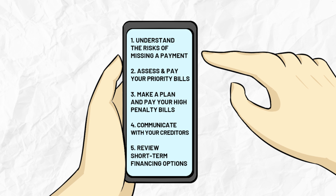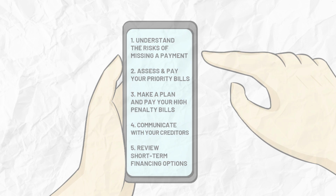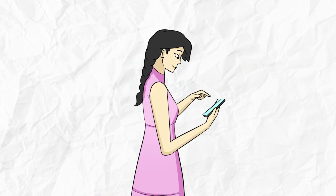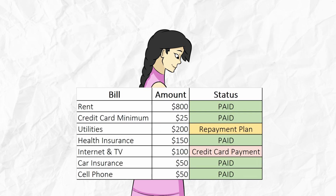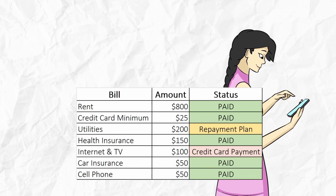This is why having an emergency savings fund is so important. It allows you to avoid getting into these situations so you can easily accommodate any unexpected bills that come up. Getting advice from a certified financial advisor or credit counselor can help you build a plan and know how to respond to debt collectors.